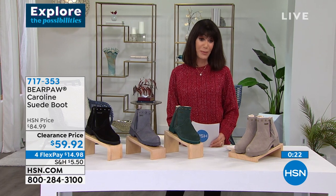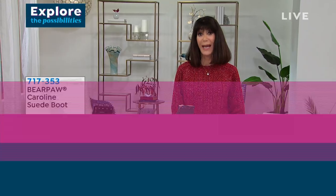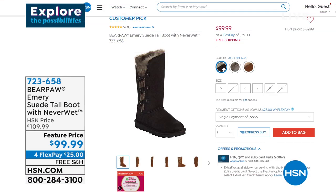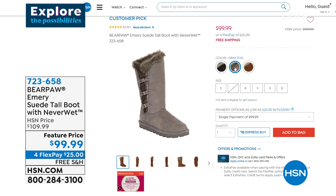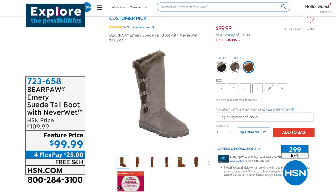Okay, I have to mention this boot. That's another big customer pick. This is Emery. And Emery, if you are out there specifically looking for a tall boot, she is fabulous. We have it available for you in three choices: gray fog, hickory, and black, offered today from $109.99.